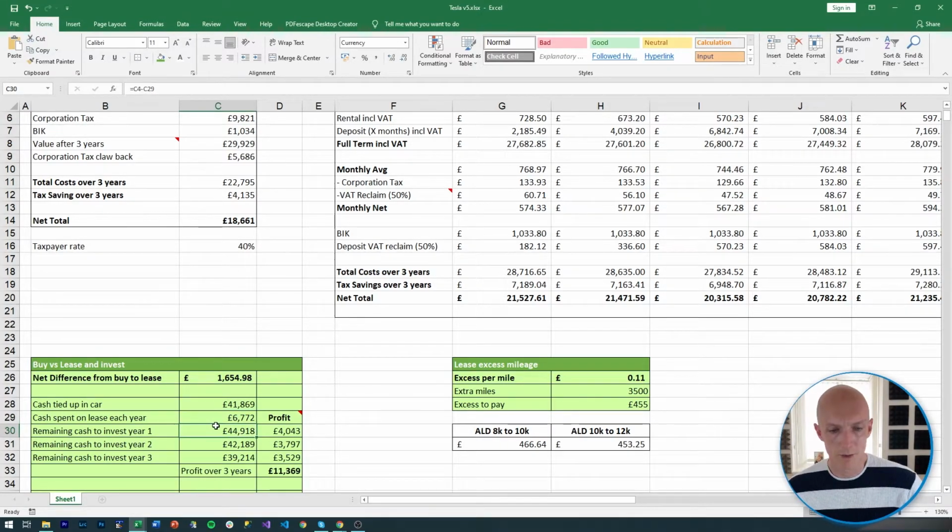So remaining cash to invest year 1 is this 44,000, taking a yield of, what's this, 9%. Now that's based on putting that in an index fund like the S&P 500, which over the past 100 years has yielded, I think, just short of 9 or 10% annual growth. No guarantees it'll do it going forward, but past 100 years isn't too bad a stat to go off.